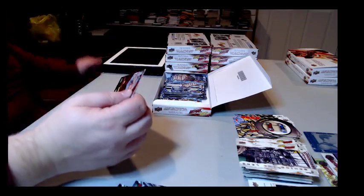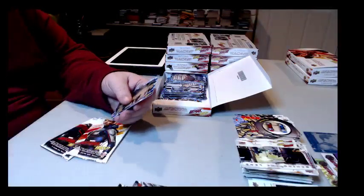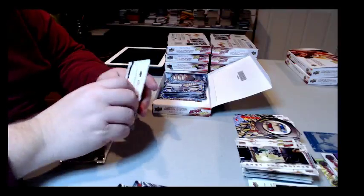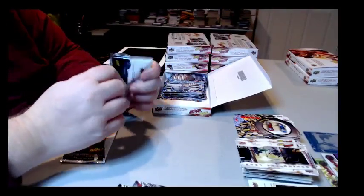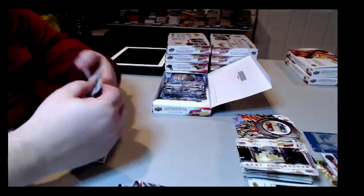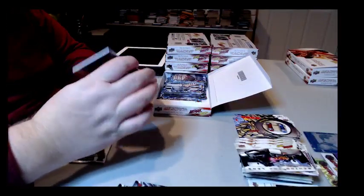Had Hemsworth, Tessa, Waititi. Who else did it have? I don't remember. Single, Lawrence Fishburne, QM11.